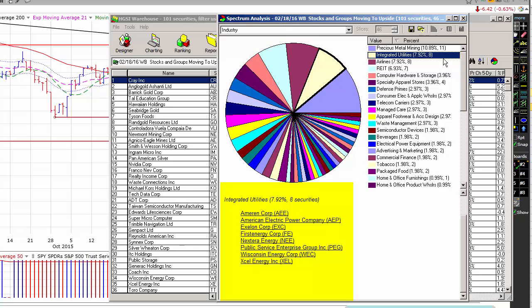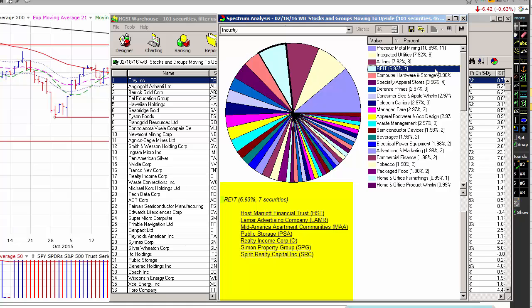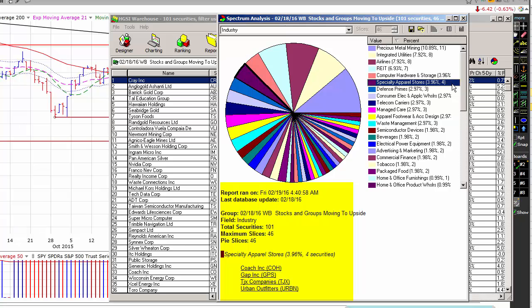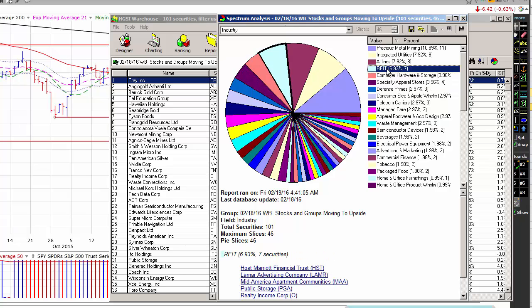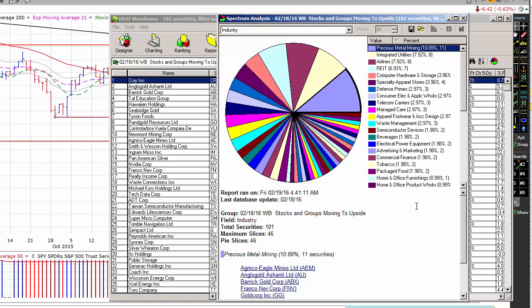Integrated utilities had 8 stocks. Airlines had 8 stocks. Real estate investment trust had 7 stocks in the top 100. And rounding out the top 5, computer hardware and specialty apparel stores with 4 stocks each. We've been seeing a lot of real estate investment trust recently. We've been seeing a lot of airlines, and we've obviously been seeing a lot of precious metal mining recently. These may be good places to begin looking for leadership now that the market has confirmed the uptrend.